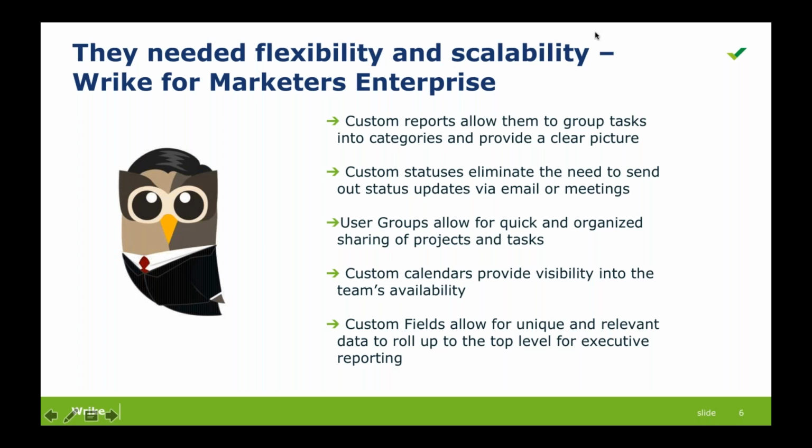They were able to set up custom statuses that eliminated the need for them to send out updates via emails or to have these really long status update meetings. This is one of the most crucial things that Hootsuite got out of the Wrike for Marketers platform.